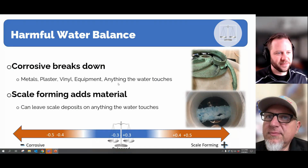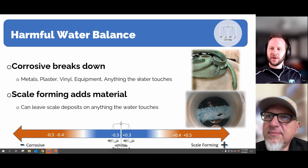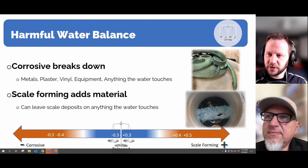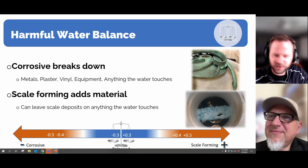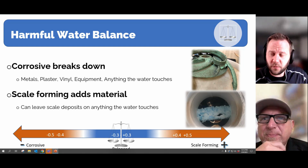Harmful water balance. Corrosive, it breaks it down. Corrosive water. Think of it, corrosive, it's aggressive. It's going to beat you up and take your stuff. So aggressive water, it beats up the metal in your pool heater and it pulls the metal out. It opens up the pores in your vinyl and starts to break stuff down in there. It's going to take what it wants.